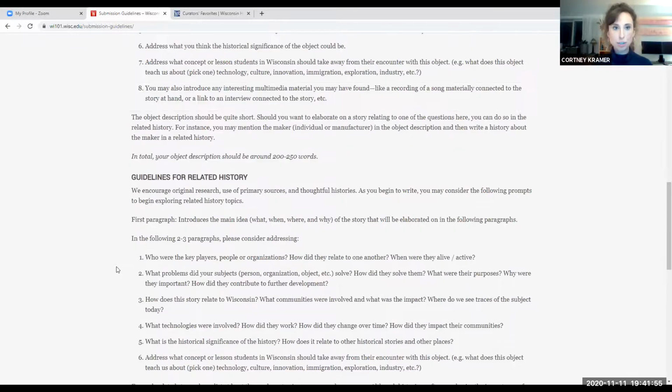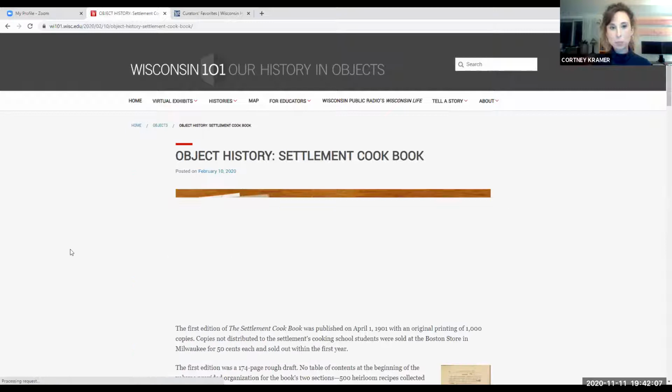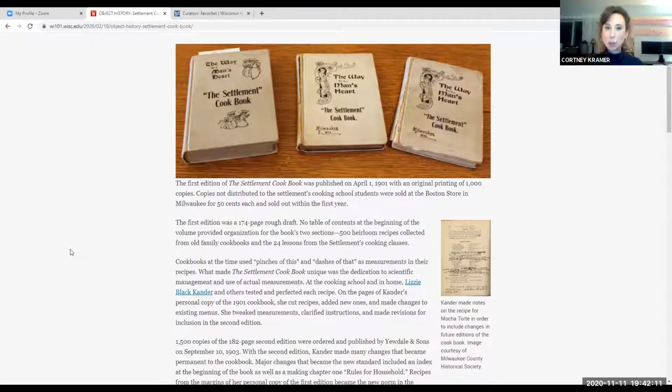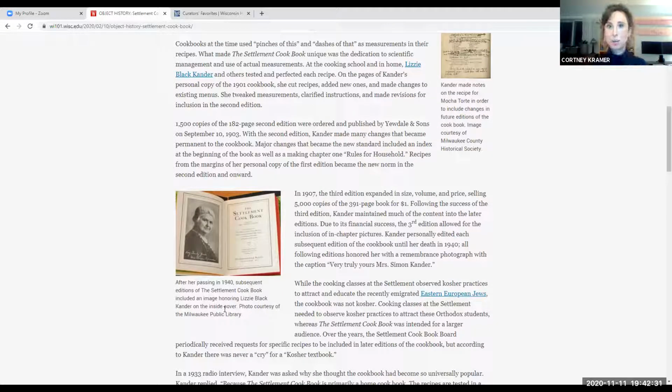So I've got one object that I'd like to show you. And it is a cookbook. This cookbook has a pretty strong connection to Wisconsin, particularly to Milwaukee. But it also is connected to Wisconsin because of who wrote it. And so there are a couple things going on here. You have a kind of articulation of lifestyle by a Wisconsinite, and it's produced in Wisconsin. And so the connections there are nice and tight, as opposed to something that may have been produced elsewhere and used by a Wisconsinite, if that makes sense.